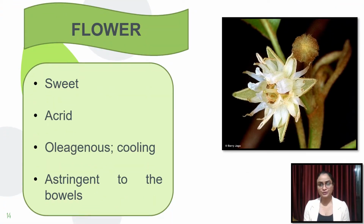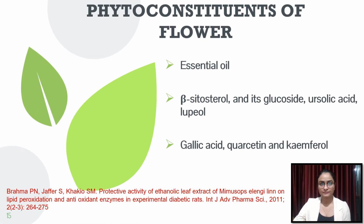Now, the flower of Mimusops elengi is sweet, acrid, oleaginous, and cooling, and they are astringent to the bowels. The phytoconstituents of flower are essential oil, beta-sitosterol and its glucosides, gallic acid, quercetin, and kaempferol. We have already discussed its properties, and specifically, the flowers are used to make perfumes for good odor.